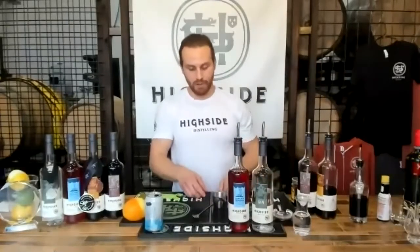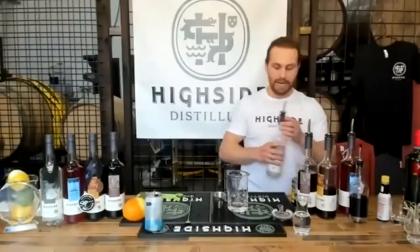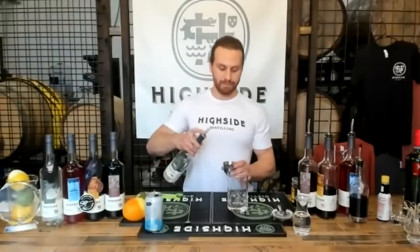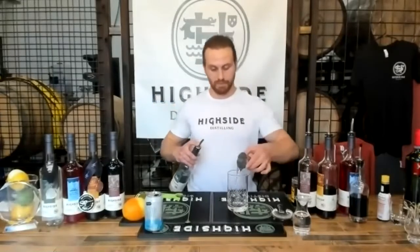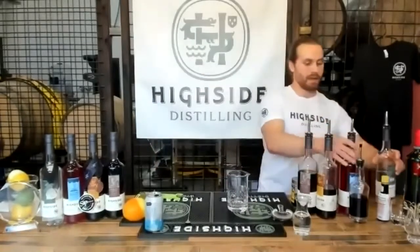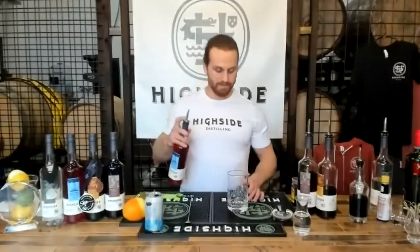So we're going to get these ingredients going in our mixing glass. So I'm going to go 1 ounce of gin. And then I'm going to go with 1 ounce of our Amaro Rosina.